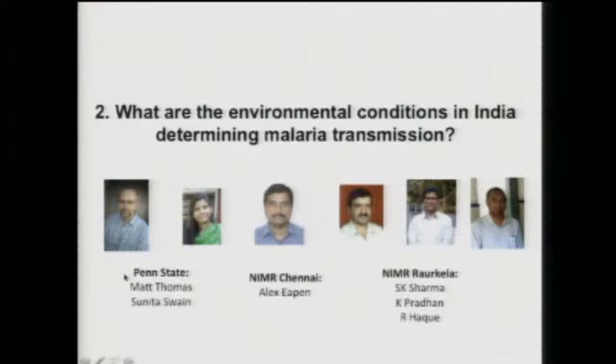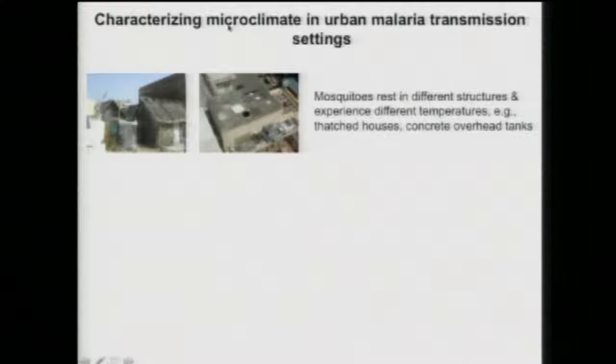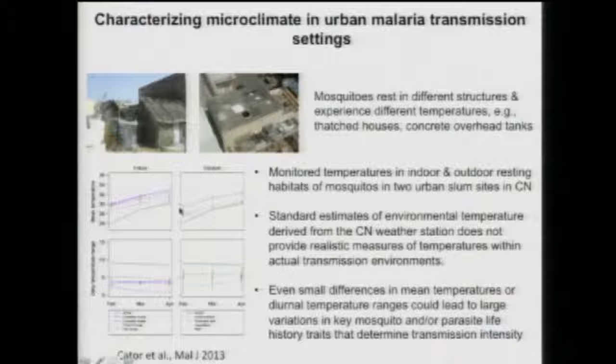And Matt in particular was very interested in trying to characterize the microclimate in urban settings. When you think about it, the temperatures that a mosquito has in a thatched building as opposed to in a concrete overhead tank must vary quite tremendously, and that's got to vary how the parasite develops in the mosquito. And sure enough, it does. So over about a year or so, there was a pilot study putting loggers into these different structures, which are shown down here, throughout Chennai. And you can really see the temperature differences here. This is the NOAA, so this is a local National Climatic Data Center station, and you can see how widely different actually the data loggers are to the reported NOAA.